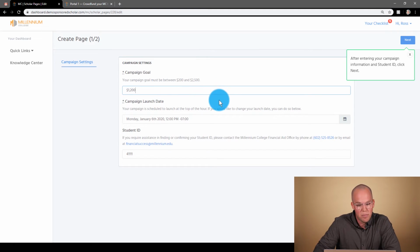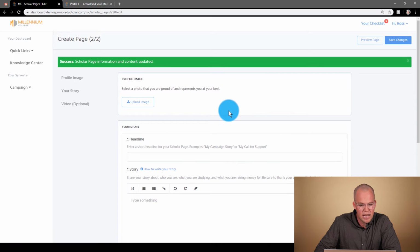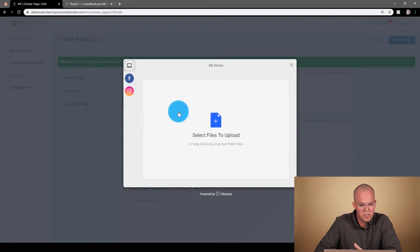So in this example, as I mentioned, I've decided to pay my car, as we did in the example, but I have a $1,200 bill. The campaign is set to launch at the top of the hour. The student can launch it later if they'd like. And then we have the student ID included here. So if they didn't add it to the beginning, they can go on and add it throughout the technology. I click next. I go on. I'm then able to upload an image. So a student would simply go on.